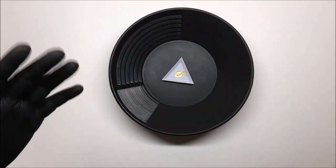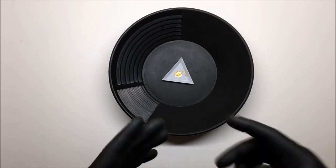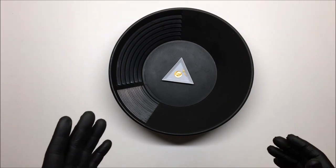So that's it for me for today. I will have another bag of the Lesser Family Gold paydirt review tomorrow, then one the following day and one the following day. I will have 4 again this week.